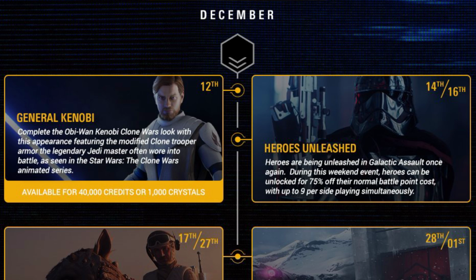Now, I don't know about you guys, but this is definitely going to be one of my favorite skins for Obi-Wan Kenobi. I watched the Clone Wars animated series a lot, and I cannot wait for the skin.